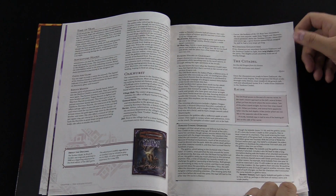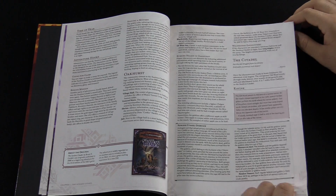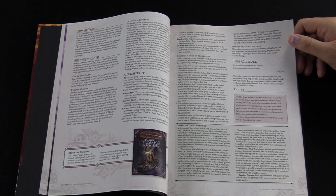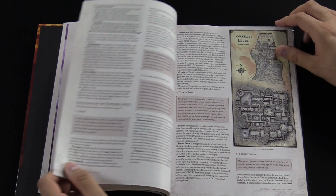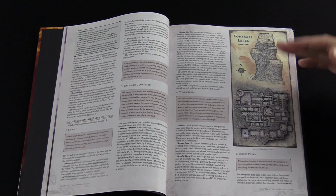The Citadel. So the Citadel. There's the Citadel. Yep. Sunless Citadel overview. There's a dragon cult that has valued privacy and events, built the Sunless Citadel on the surface a long time ago. There's monsters. Connected to the famous red guy himself, a Shardalon. There you go. I believe. There's the quick, awesome looking map of the fortress, the top level, and then on down.